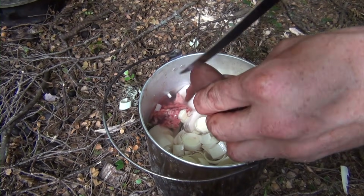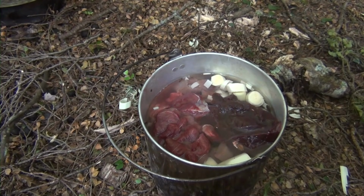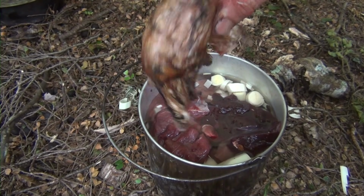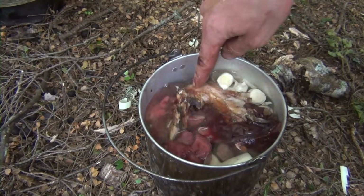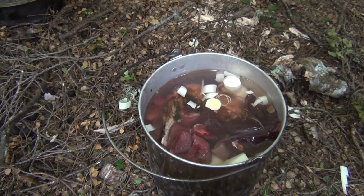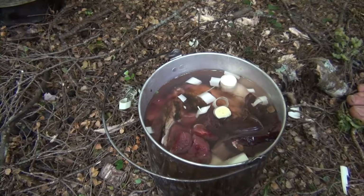Bit of kidney in there too. And I think I'll chuck in some bone that we've already cooked over the fire. That's the joint, knee joint. Chuck that in there. That'll jellify and we'll get some goodness out of the bones. Sweet. Chuck it on the fire now.